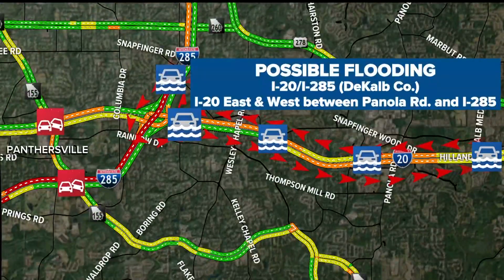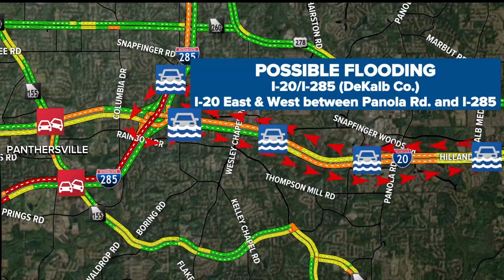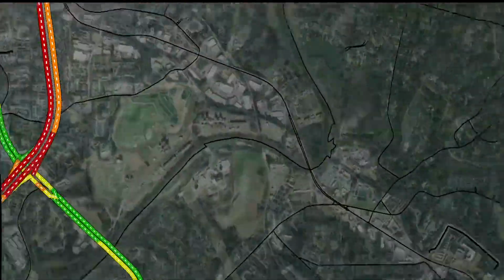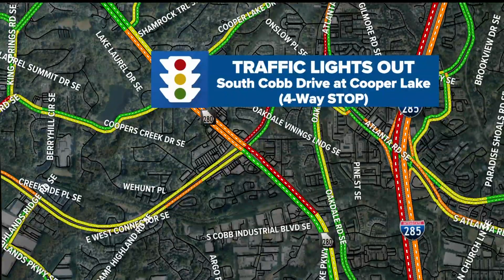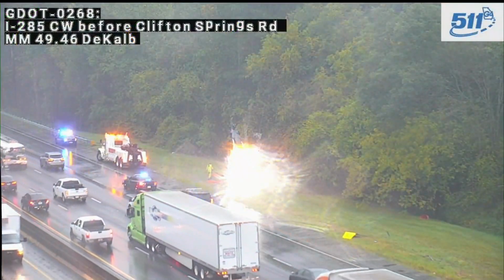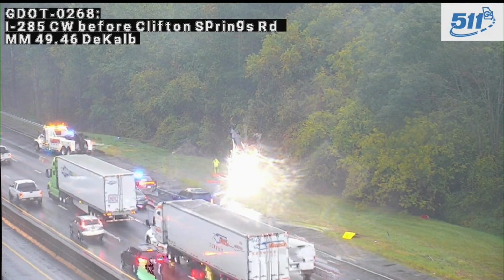This is a possible area for flooding because of the construction along I-20 east and westbound around Panola Road and I-285 over in DeKalb. And another thing we're going to start seeing as trees come down and wires come with them, we've got traffic lights out. South Cobb Drive at Cooper Lake. Remember to four-way stop all those dark intersections, folks. This is just going to be one of those days in the next 48 hours where we are going to be dealing with a series of problems out here.